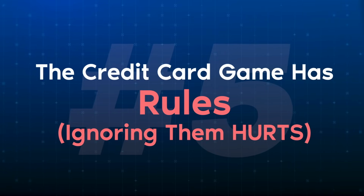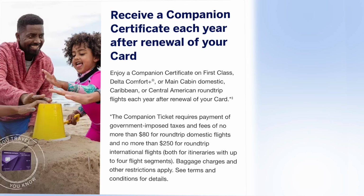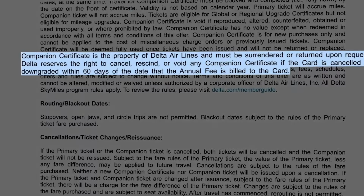Moving on to uncomfortable truth number 5: the credit card game has rules, and ignoring them hurts. Many of you are probably aware that the Delta SkyMiles Reserve card gives you an annual companion certificate. But did you know that the certificate is not technically yours and it can be taken away? Here's what the terms say.